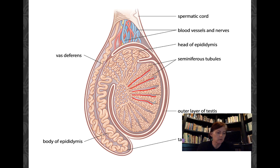Well, these lobules are going to contain seminiferous tubules. And so this is this kind of tangled mess of this tubular network. And these contain a couple different things. So we've got cells within the seminiferous tubules that are going to be spermatogenic cells that form sperm. And also located around those seminiferous tubules, we have what are called Leydig cells, and they are responsible for producing testosterone.